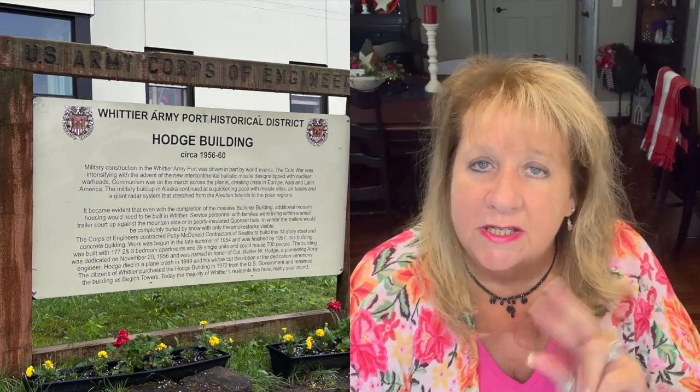Now, Whittier is not very large, you guys. And everybody who lives in Whittier lives in this apartment complex. It's very interesting because they have two different church services, I guess, for two different denominations. I have it here in a picture. It is very historic. Whittier was a deep port for the American Army, I believe.